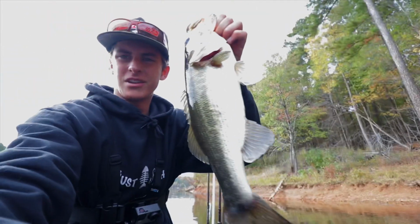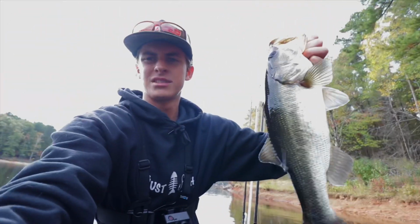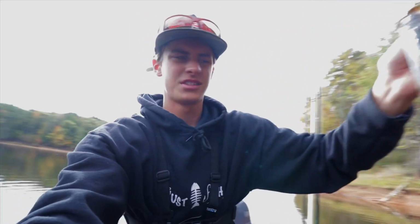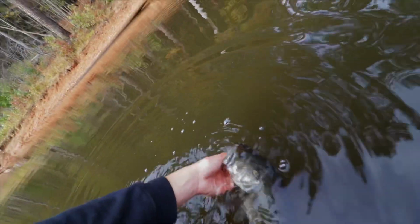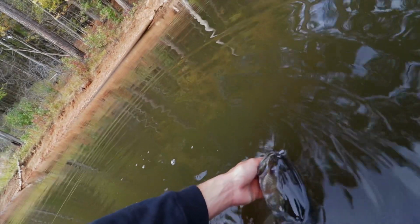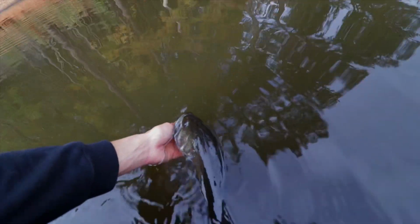All right, well there we go, guys. Another fish. Pretty decent one, probably like 1.5 pounds, 2 pounds. Catching a lot of those recently, I'll admit that, but yeah, another nice little fish on that square bill crankbait. Decided to switch it up. I was fishing single spots at first, and now I'm just trying to cover water, and that fish hit it on the crankbait.